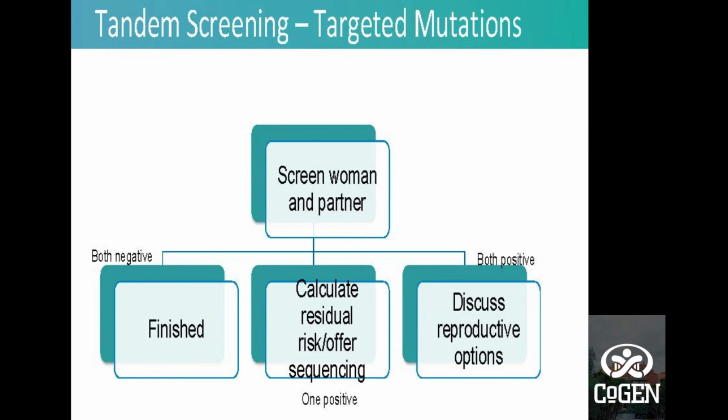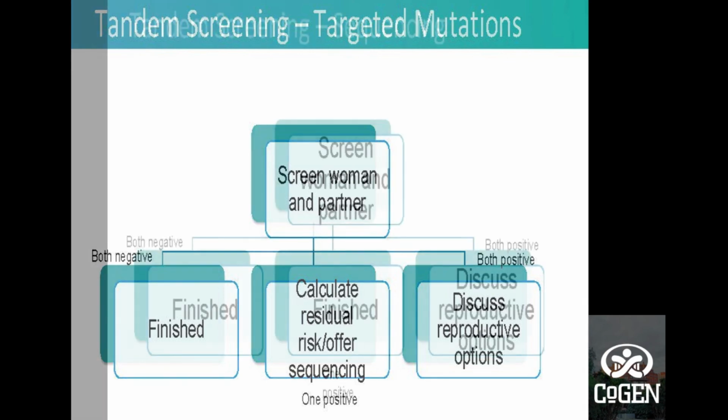So obviously, I think preconception is the best time to do this. But if you're doing this at mid-gestation and you're already at 15 to 18 weeks, it's a significant problem to add another 2 to 3 weeks onto the analysis process. And obviously, if both are positive, again, you discuss reproductive options.